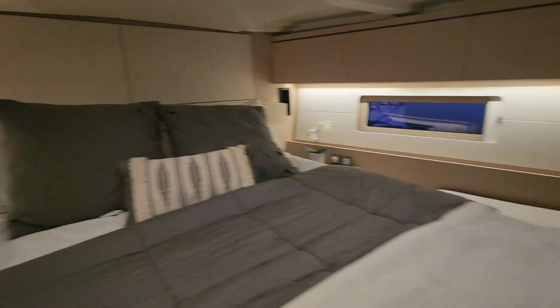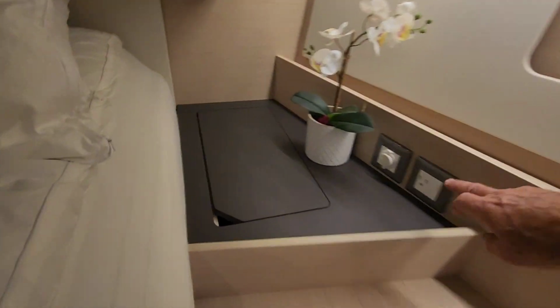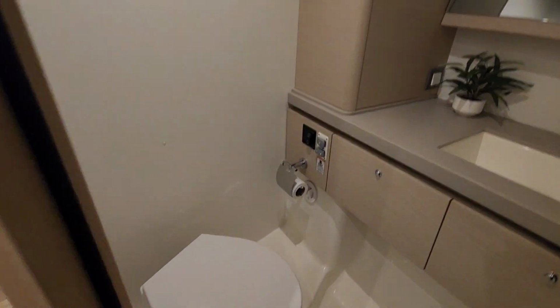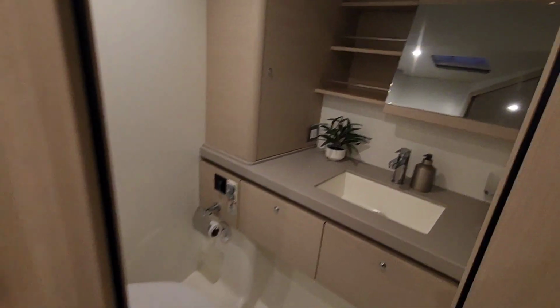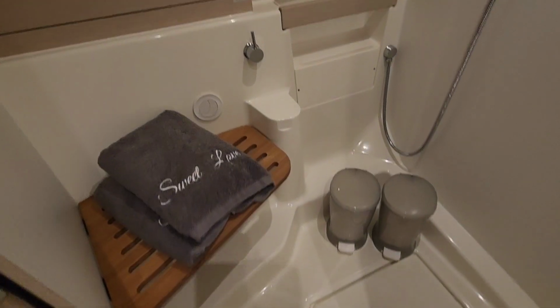Both sides, very easy to get in and out of bed at night, and 110 and 12-volt charging sockets. Another view out of the window. Very nice and desirable feature of this boat is the separate toilet and shower. So you've got the toilet on the side to port. Again, electric quiet flush Jabsco toilet, kind of clever design there, and that toilet can be fresh or salt water. And so if someone's in the shower, you can still use the toilet, and here's the shower to starboard.